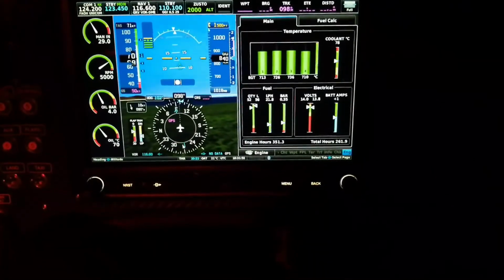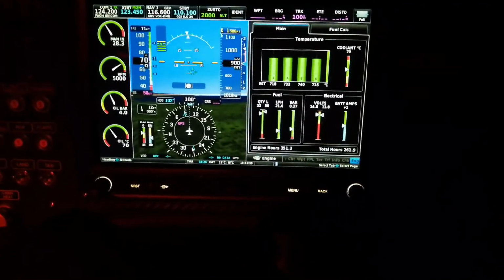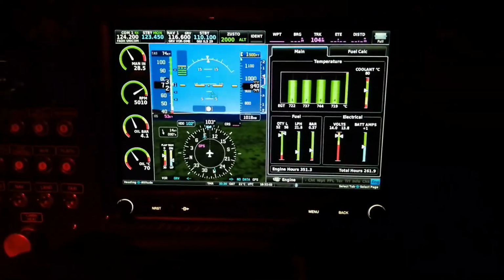Beacon 1242, Sierra Tango Golf, coming up over Kenya. We'll shortly be routing back to Harwich River Bridge. 2,500 feet, Sierra Tango Golf.